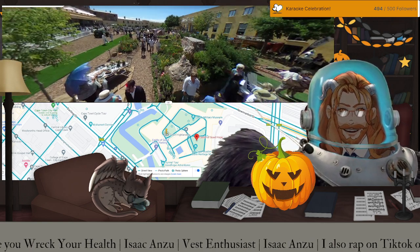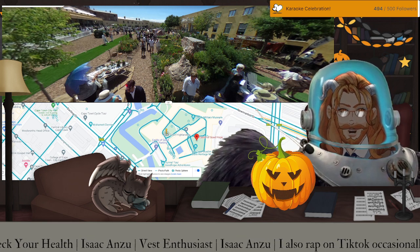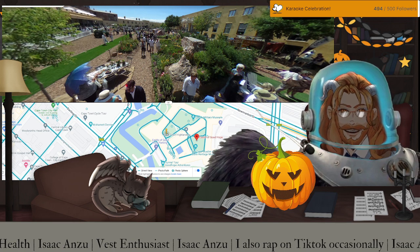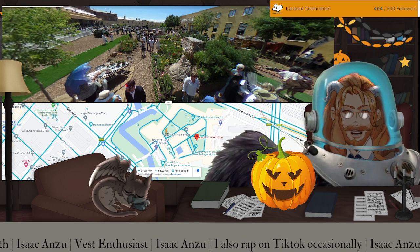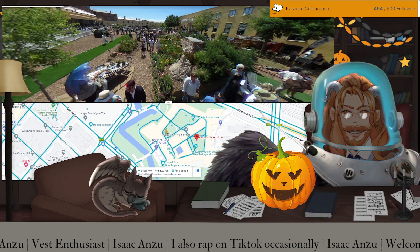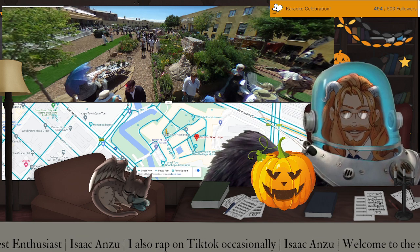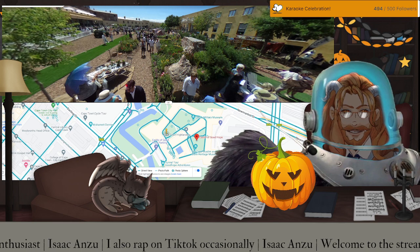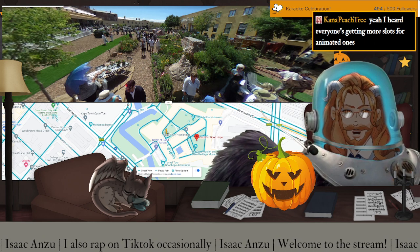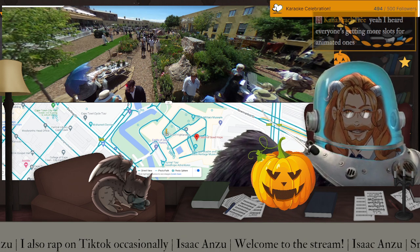Well, you should definitely keep practicing emotes because apparently everybody is getting way more emote slots for free or something like that. Actually, I haven't even looked at that yet. Let me go to my emotes. When are they dropping those? Not yet. But apparently everybody's getting more emote slots. And that is super cool. So I'm sure that tons of people are going to want more emotes very soon. I heard everyone's getting more slots for animated ones. Is it just animated ones?